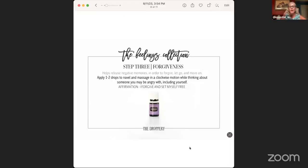Step number 3, we're going on to forgiveness. So this is to get rid of negativity, negative memories, the past, forgiving others, forgiving yourself. So where's my forgiveness? Here we go. Step number 3 is forgiveness. You want to put this in the belly button. And it mentions here, if you're mad at somebody, even yourself, you want to forgive yourself. Okay, there we go. Oh, that smells so nice. Forgiveness is step number 3. It's your feel-good blend to help you release negativity and move forward when you want to go forward.